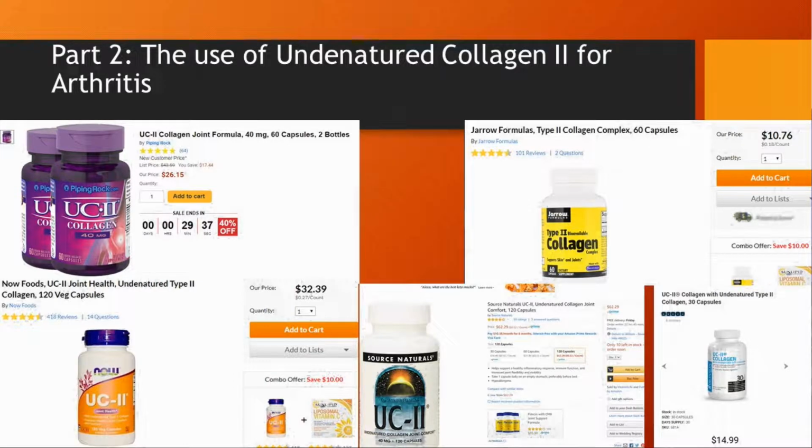And there are many different brands, and I can't tell you which brand is better. It's undenatured type 2 collagen. Jarrow has some. Now has some. Now has done some really brilliant studies with their particular product. But all of these, Source Naturals, all these guys are sources of undenatured type 2 collagen.